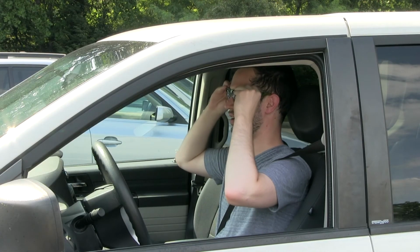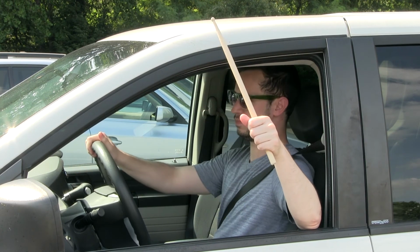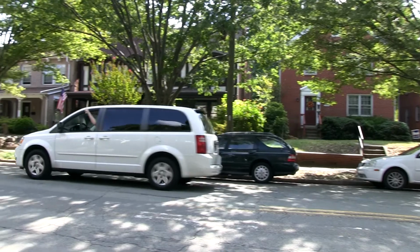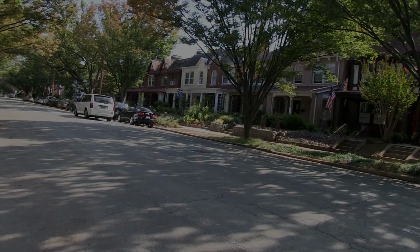Look at that new set of wheels. Pete has made a giant step forward in his financial story. He can now tear up the town while taking his drums from show to show. There's no stopping this guy.